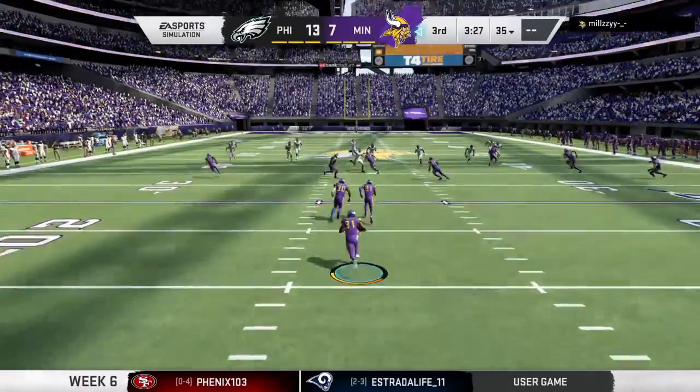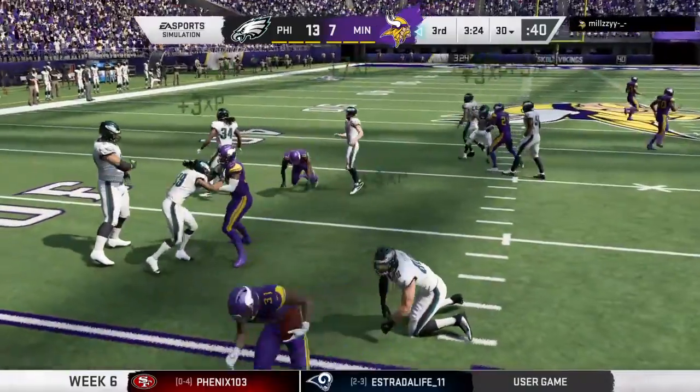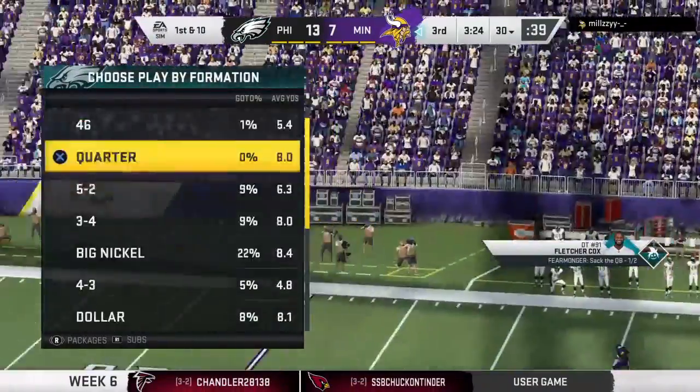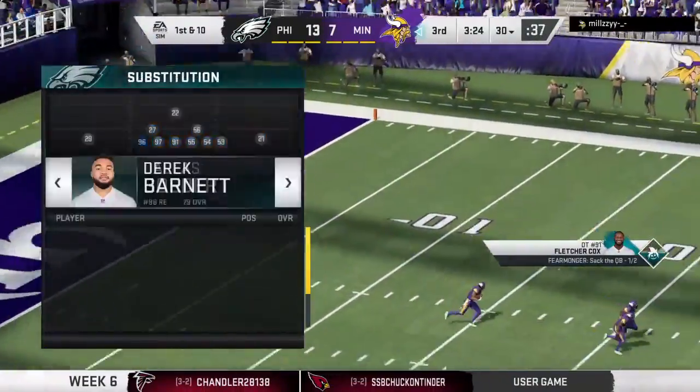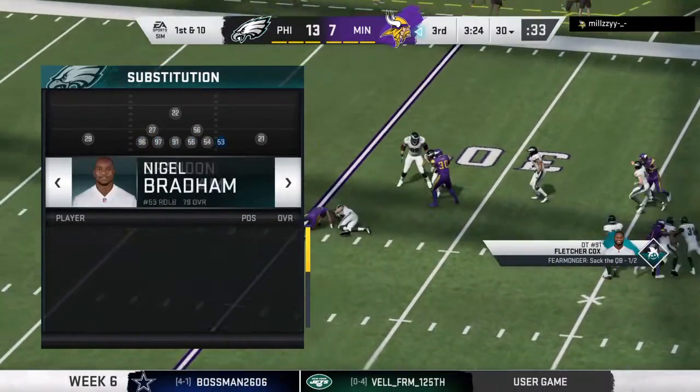Come on, man. It's a short kick, taken at the 15. And a nice return sets them up pretty good here at the 30-yard line. The Vikings take over 1st and 10 at their own 30-yard line.